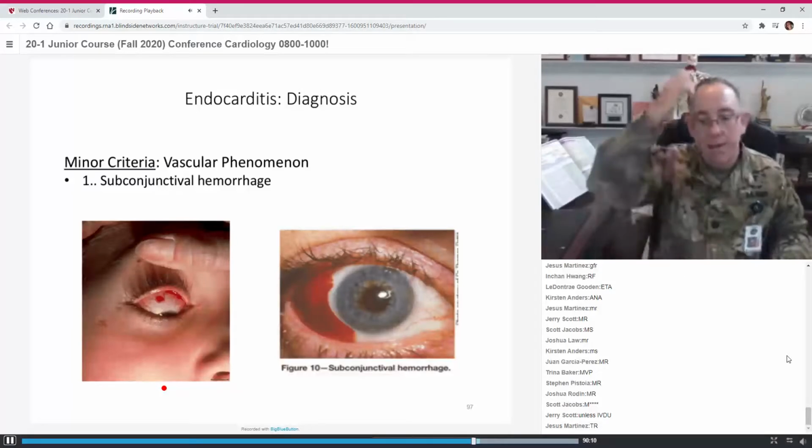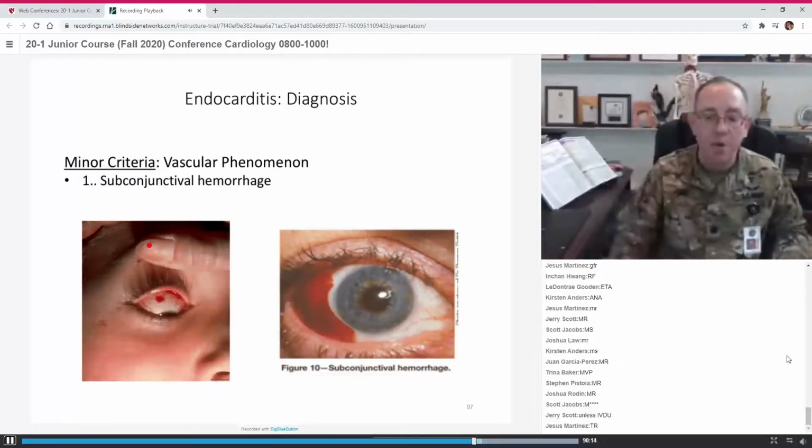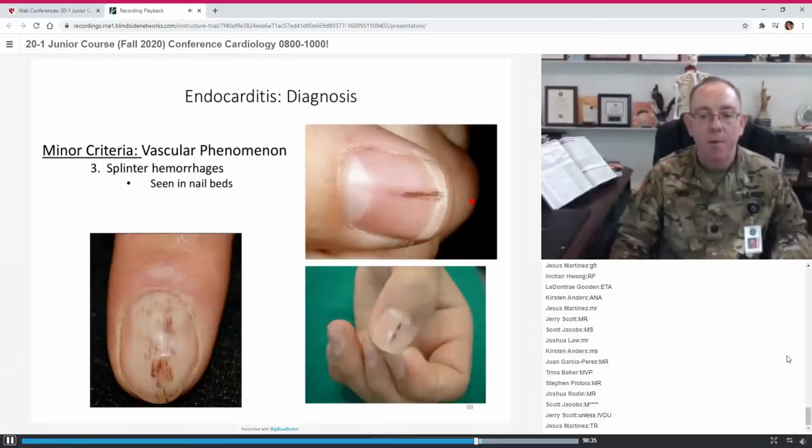So now vascular phenomena, some subconjunctival hemorrhage can occur with these patients. When you see this, usually this goes away on its own within 2 weeks. It's no big deal. You leave it alone. And it's not a big deal, but it is a minor criteria. The other things that can be is painless petechiae, which are Janeway lesions. These are not painful, okay? And then when we look at the splinter hemorrhages, are very important to remind yourself of, okay? Keep those in mind.